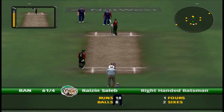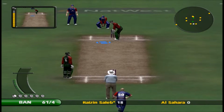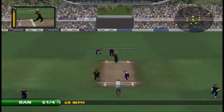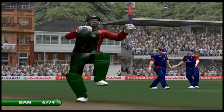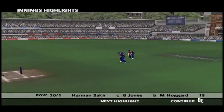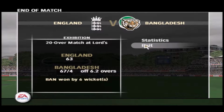Collingwood continues. What a marvellous shot. Effortless, brilliant, and maximum. And they've wrapped up this limited overs fixture with a great win. They came into the game well prepared and ready to produce the goods, and that's exactly what they did.